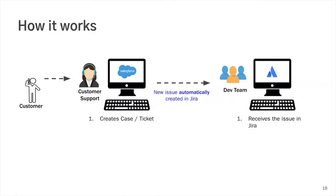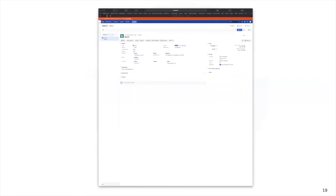If you have the cron service turned on, a new issue will automatically be created in Jira. So now that we have this ticket, created by a customer support team member, its information is now available outside of the CRM system for the development team to reference. If we take a look at Jira, you can see that a new issue has been created and that the fields are configured to be copied, showing the values that were filled in Salesforce before.